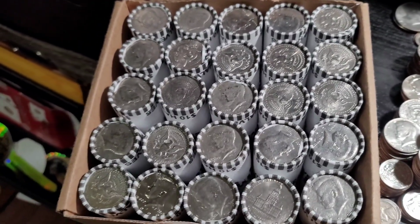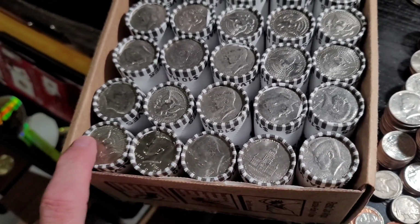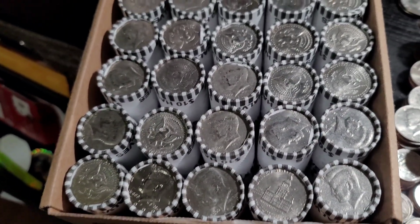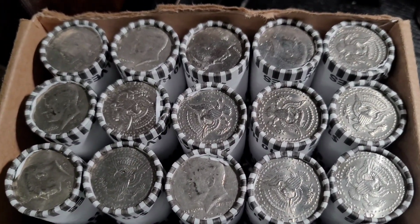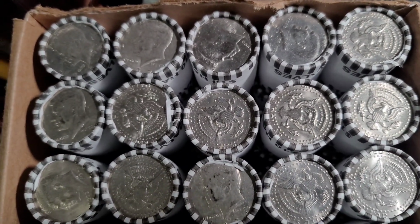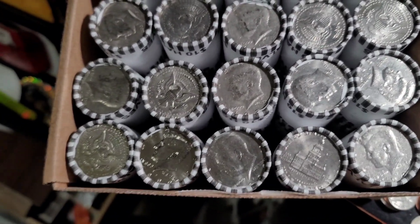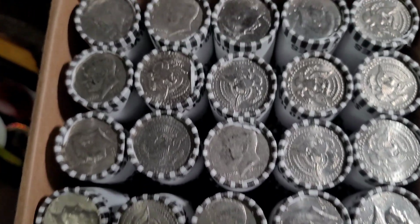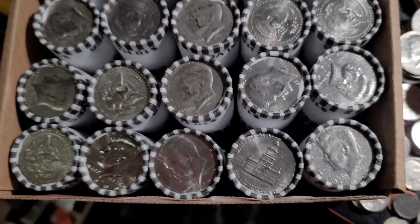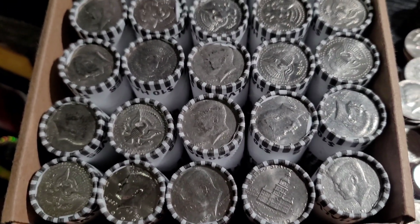Today we have a half dollar hunt. I'm gonna do five rolls open live each time, and I'll put any finds to the side. I'm not hopeful, per usual, on the half dollar hunts, but one of these days we'll get the epic hunt. I just don't think that's gonna be today. But let's get into it, start cracking some rolls, and hopefully we can find some silver. If not, some errors and varieties.